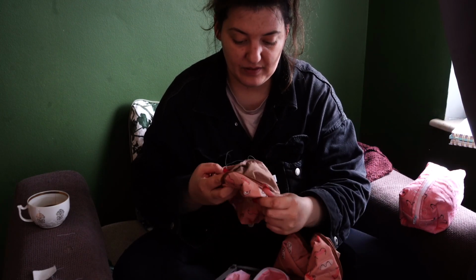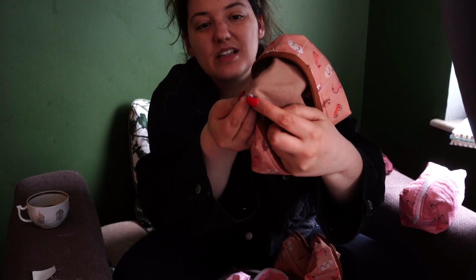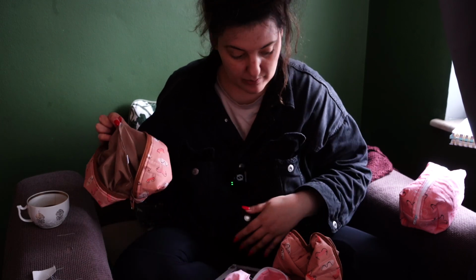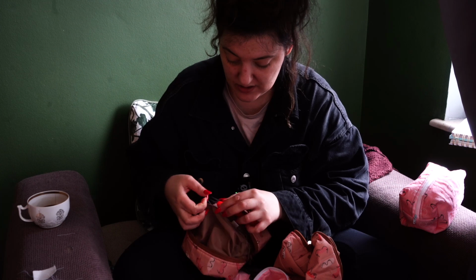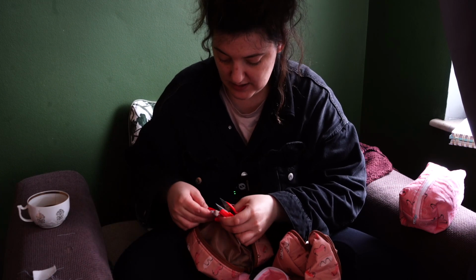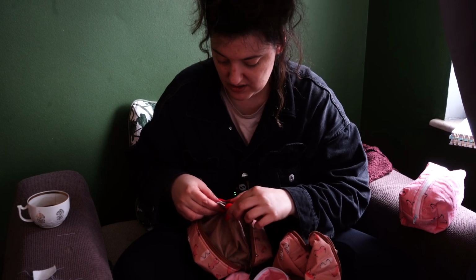So yeah, this, like previously the thread caught on it and I would have given it away to someone, but now I'm like, do you know what, it's actually not that bad. I can cut it a little bit. If they notice it, I'll give them a discount, but it doesn't make the product unusable. It doesn't make the product anything really.